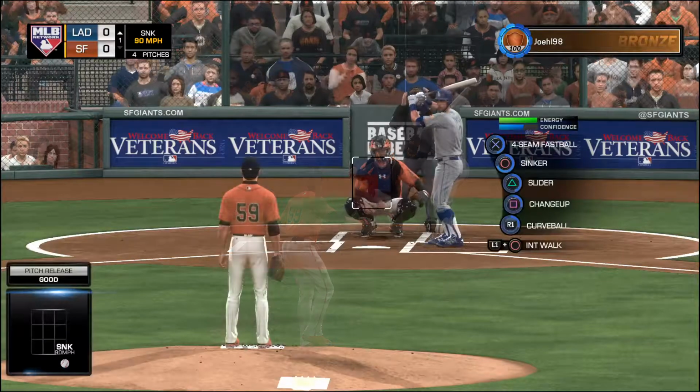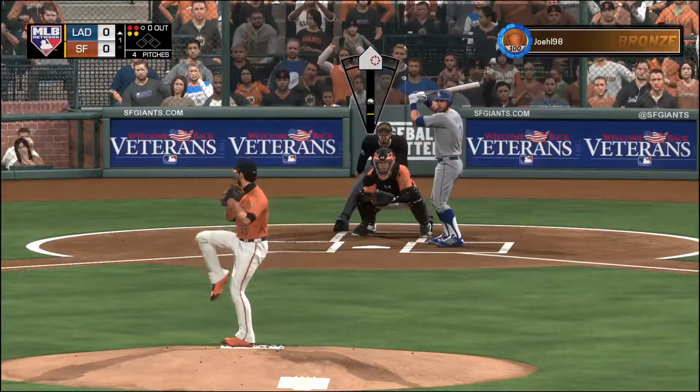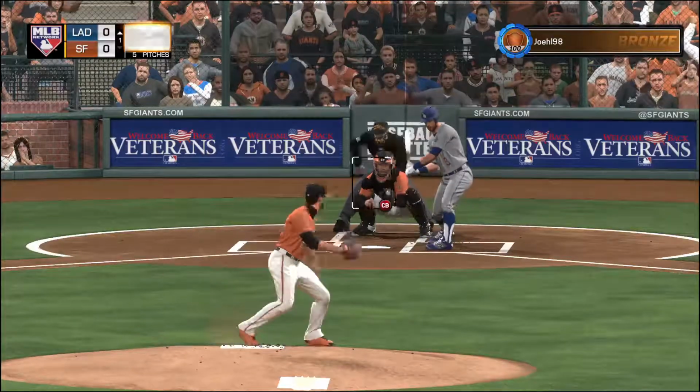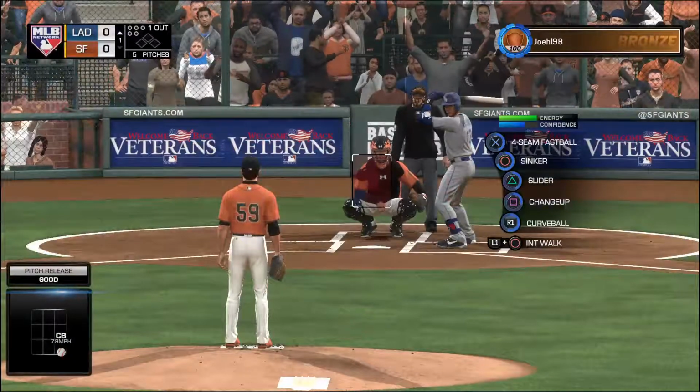Hard sinker misses, 2-2. Into the windup. Here comes the 2-2 pitch. And he checked his swing, but it's strike 3 called, and that's the first out of the inning.